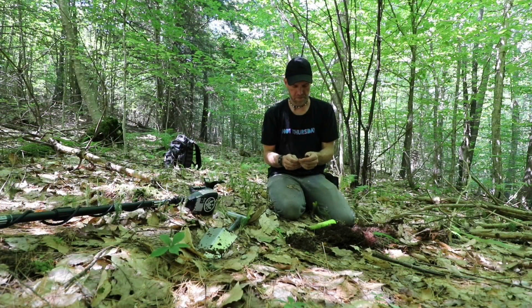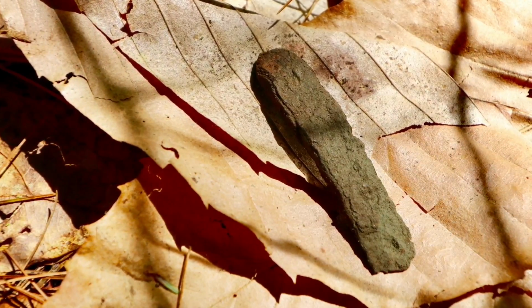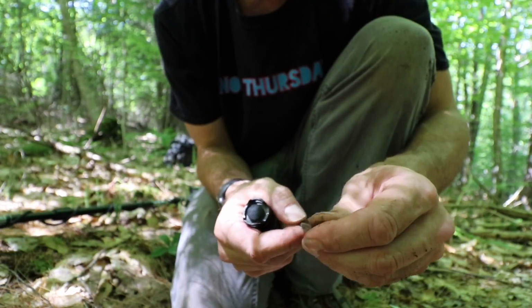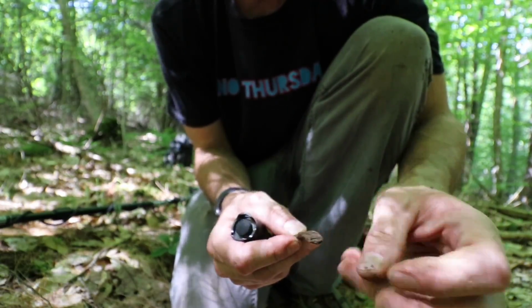Pewter again. I was almost gonna say part of a shoe buckle, but it gets very thin down here. I think it's a spoon handle. Good. Well, there are some things here, but like I said, it's quiet.